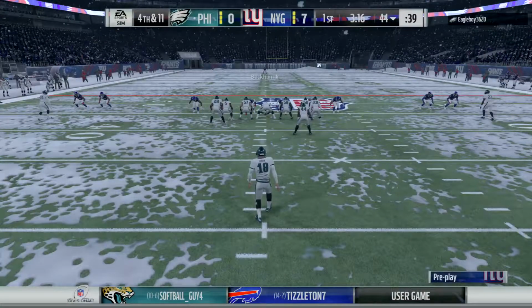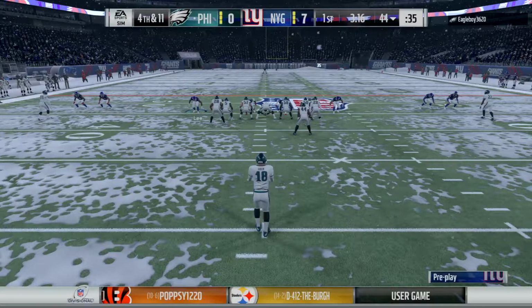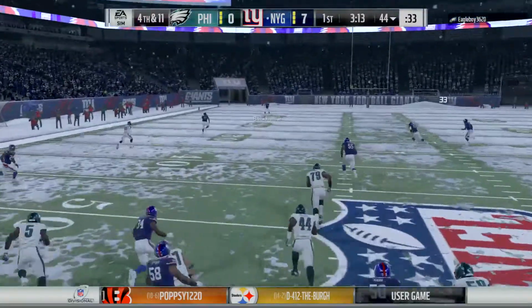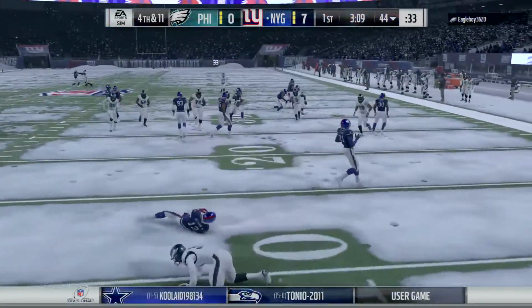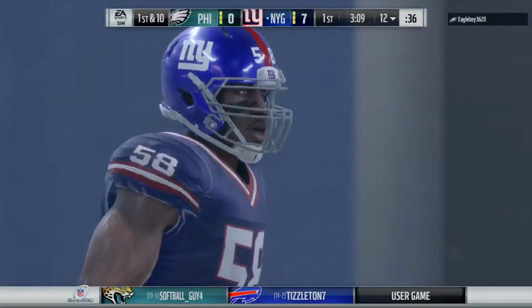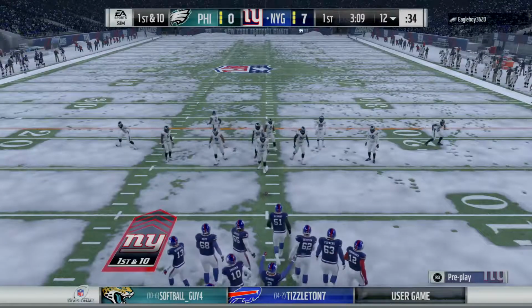So on 4th down, here's Jake Shum to punt it away. Back deep, it's Odell Beckham. And he'll get this away into the icy winter air. Good coverage there, holds him to just a 2-yard return following a punt of 44. And the Giants' drive will start from deep in their territory with a 1st and 10.